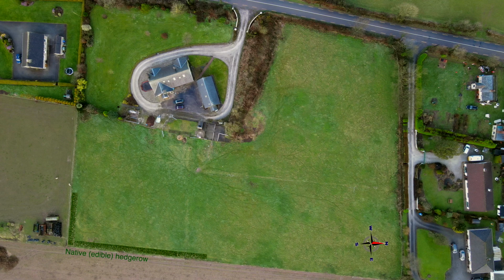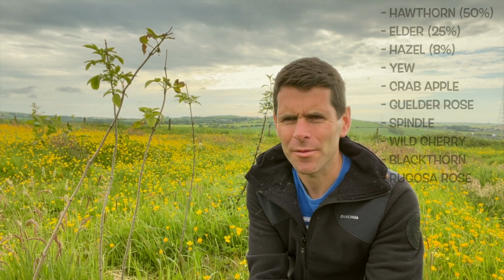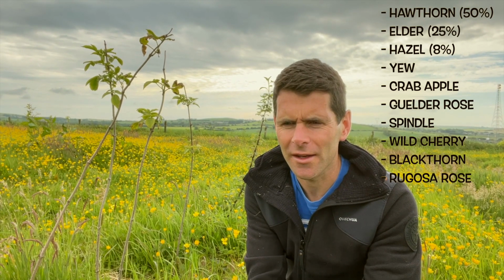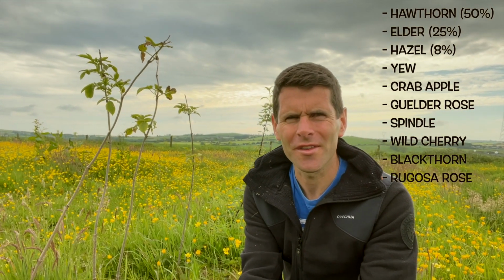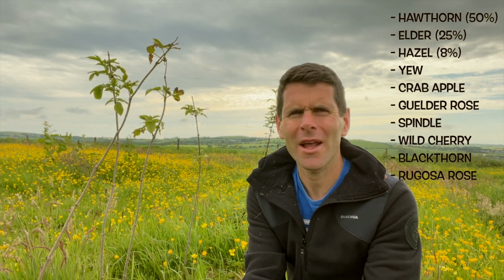It was a mix of mostly native trees, and I wanted a good portion of that to be edible so I could actually get some harvest out of them. So there was mainly hawthorn in there, that was about 50% of the mix. Then there was 25% elder, and this is actually elder here, which is one of my favorite trees because of the berries and the flowers and the drink you can make from it. And then as well there was blackthorn, spindle, guelder rose, crabapple, a bit of hazel, yew trees.